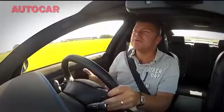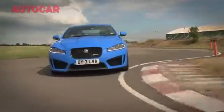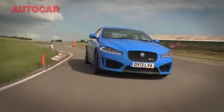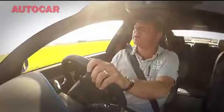Okay, the Jaguar XFRS is not all about shredding the rear tyres in third gear at 65 miles an hour, but because you can, it really makes it a special kind of car. What are we talking about here?